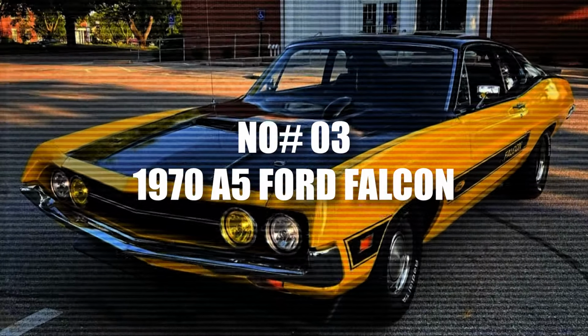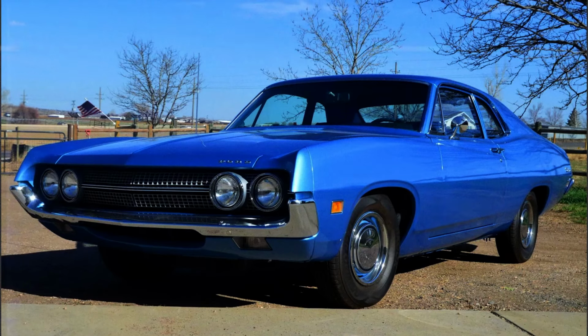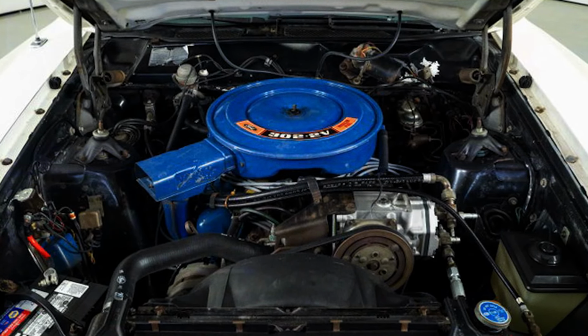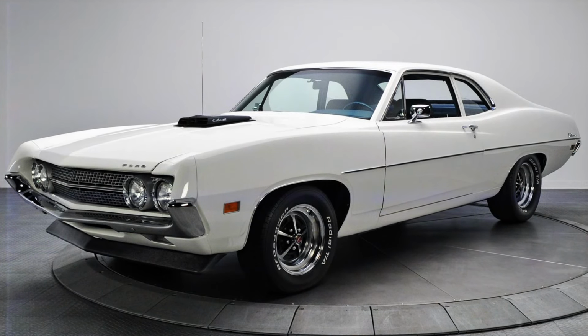Number 3. 1970 A5 Ford Falcon. The 1970 Ford Falcon marked the end of production for this model in North America. What's cool about it is that there were different types of engines available, starting from an inline-6 up to a super powerful V8. With so many choices, drivers had varying levels of power and performance at their fingertips.